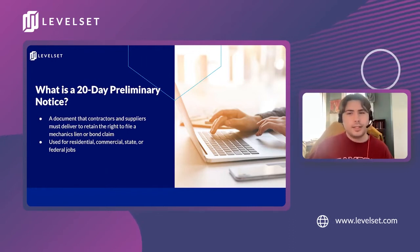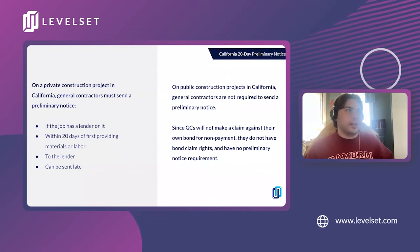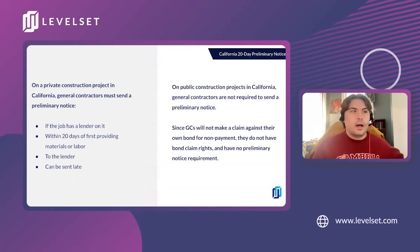The purpose of this preliminary notice is pretty multi-layered, and we'll be getting into that, starting with the different ways that your role on a project or the type of project can contribute to those layers. Starting off with general contractors on private construction projects in California, GCs typically must send a preliminary notice, especially if the job has a lender on it, within 20 days of providing labor or materials. It must be sent to the lender, and it can be sent late. On the flip side, with public projects in California, general contractors are not usually required to send a preliminary notice, since general contractors will usually not make a claim against their own bond for non-payment. Since there are no bond claim rights in that situation, there is no preliminary notice requirement.